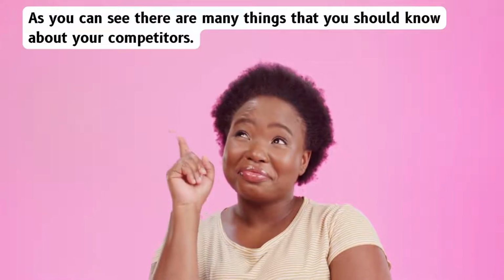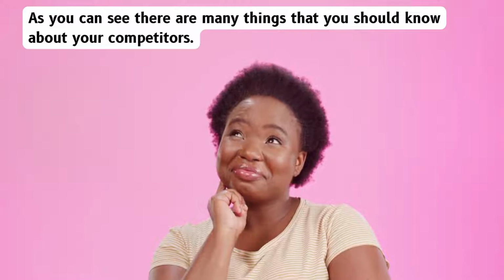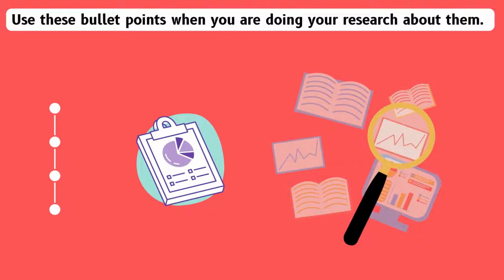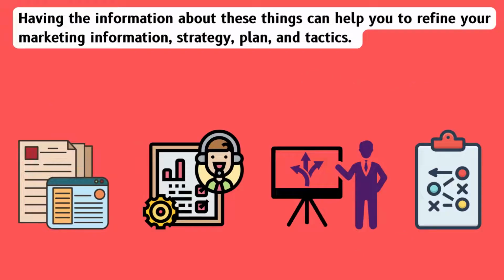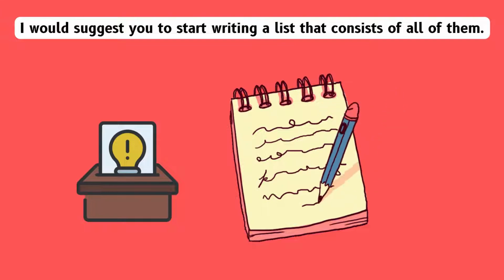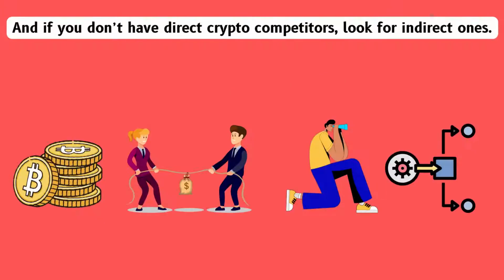As you can see, there are many things that you should know about your competitors. Use these bullet points when you are doing your research about them. Having the information about these things can help you to refine your marketing strategy, plan, and tactics. I would suggest you to start writing a list that consists of all of them. And if you don't have direct crypto competitors, look for indirect ones.